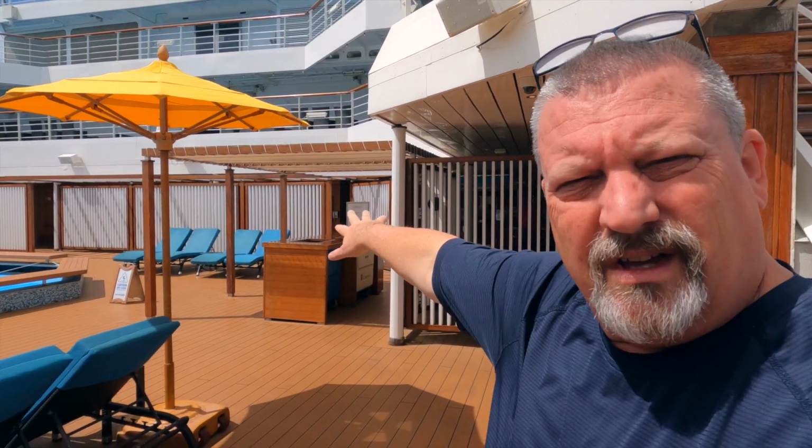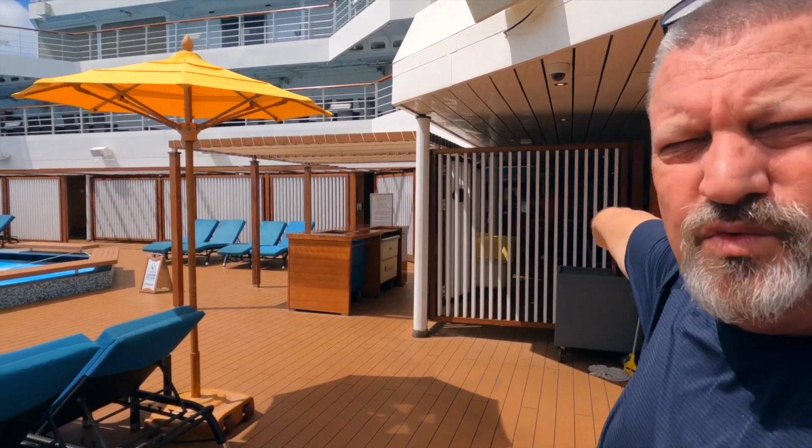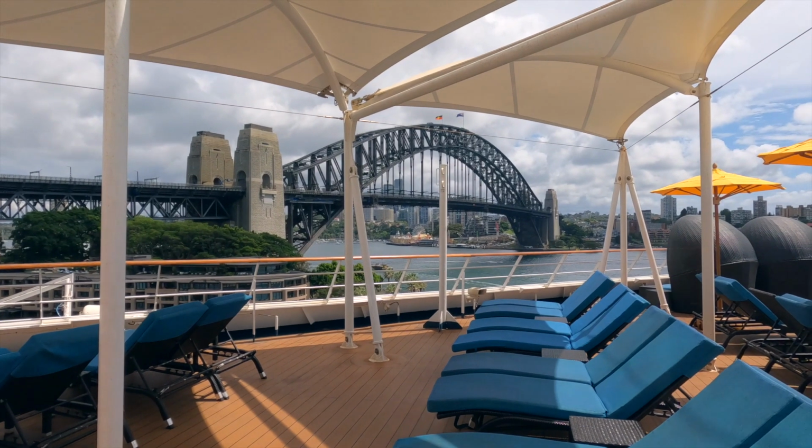This is the adult area. It's called Serenity. And it's a bigger ship, but it's a smaller Serenity area than what we're used to. The one on the Pride was larger. It was all adults. Here they've got food mixed in behind those partitions. So you got a lot of kids running through there. But this is what it looks like. Oh, also, we are in Sydney, so you'll see the Great Sydney Bridge.